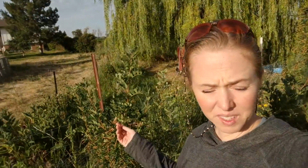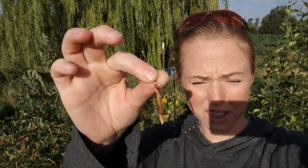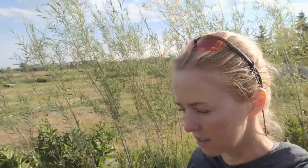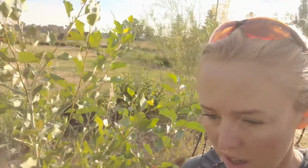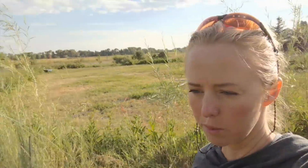This is what, sorry, I'll just stare into the sun. This is what Siberian pea shrubs look like when they've already split their pod. And this is what they look like just before they split their pod. They're brown and stiff. And those are fantastic permaculture trees because they are nitrogen producers.